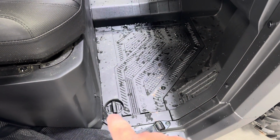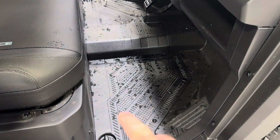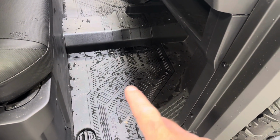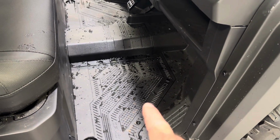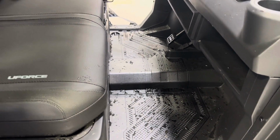You can pop those out for when you're washing it. And it's got this textured floor on it, which I really love. A lot of the machines out there do not have this. It's just kind of a smooth plastic. The smooth plastic gets really, really slick when you got mud and water and everything you're dealing with. This is going to help you not twist an ankle when you're getting out of this thing.